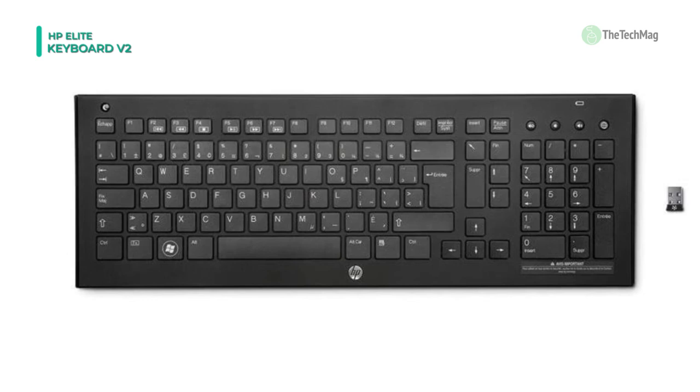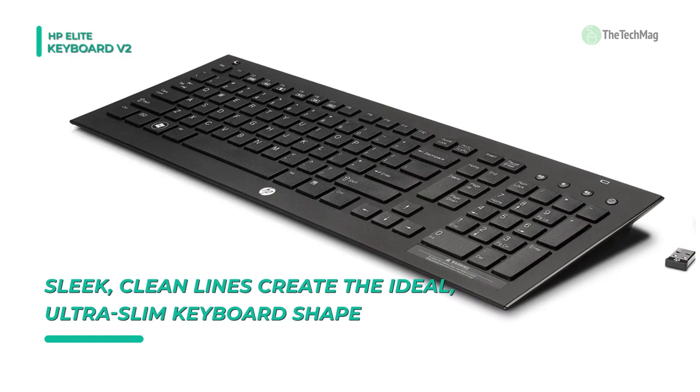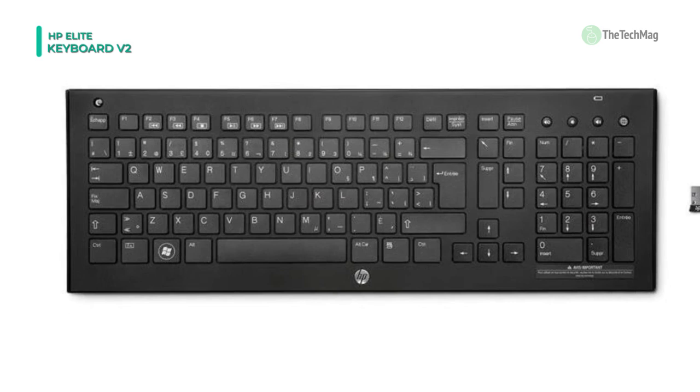2.4 GHz wireless connections give you the freedom to move up to 30 feet away. Plus, the battery life indicator light never keeps you guessing. On the other hand, it is compatible with most desktops and notebooks with XP, Vista, Windows 7, Windows 8, or Windows 10.